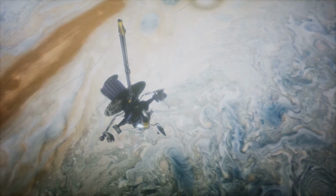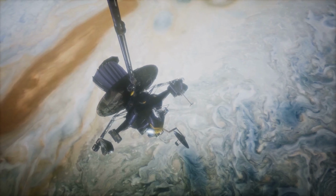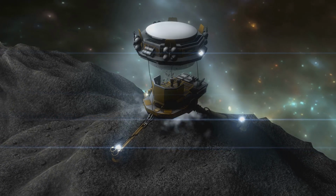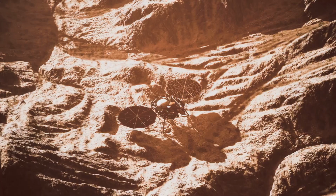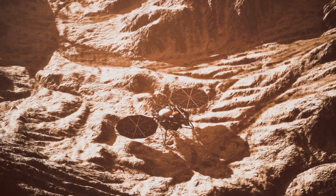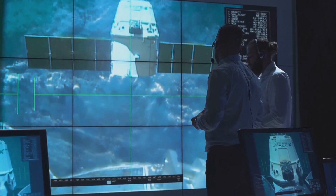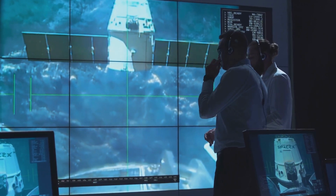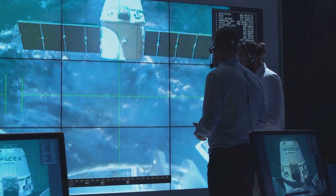Imagine a future spacecraft, specifically designed to study the Pluto system, orbiting the dwarf planet and its moons for years, meticulously mapping their surfaces, analyzing their compositions, and studying their interactions in unprecedented detail. Such a mission would revolutionize our understanding of these distant worlds, providing a wealth of data that would keep scientists busy for decades to come.